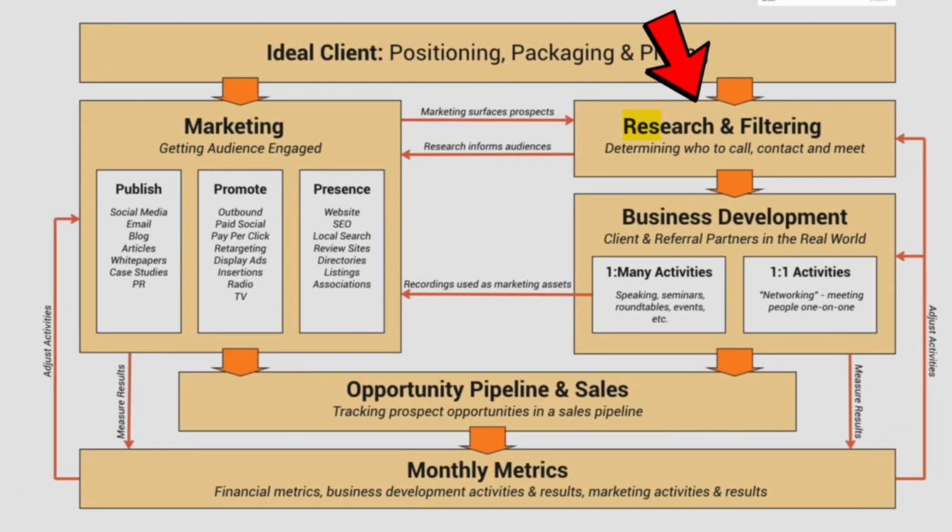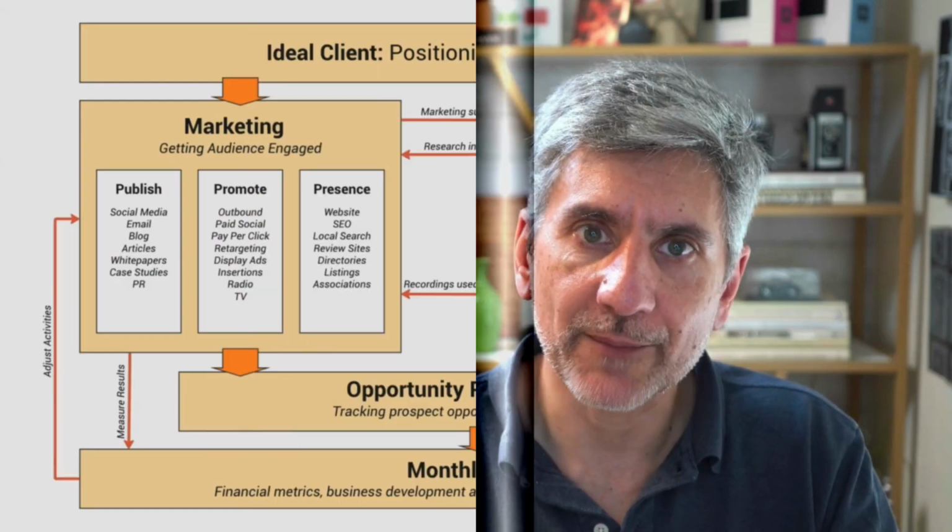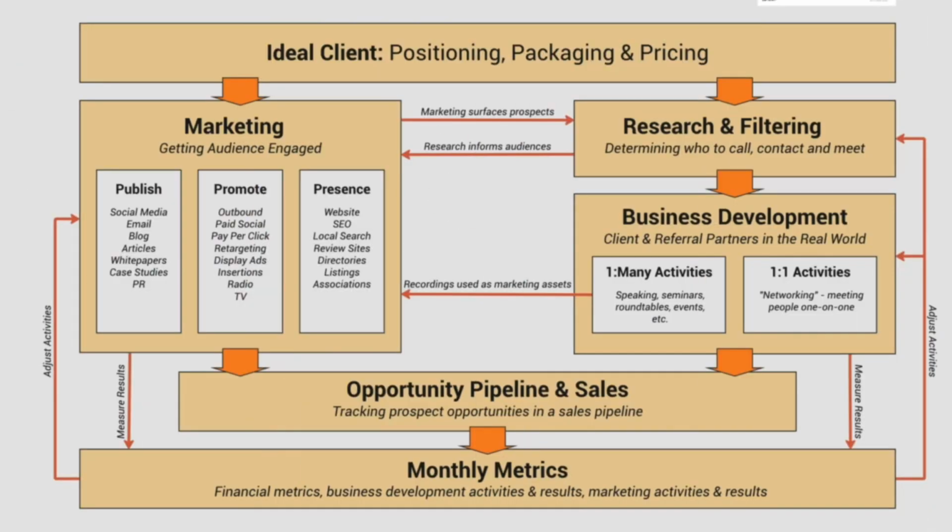Your research in the research and filtering will inform your marketing. You might have valuable insights from the lists that you're making in the research and filtering stage, which could be used in your marketing. So that's the arrow in the other direction. So as you can see, you're getting smarter the more you do this. This is why this is a system that gets better and better over time. And then the last arrow in the middle goes from the one-to-many activities of business development into marketing.